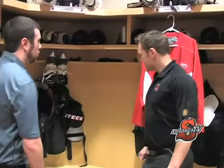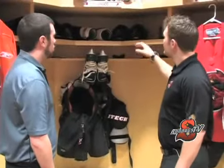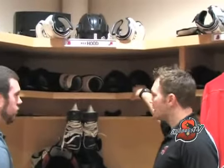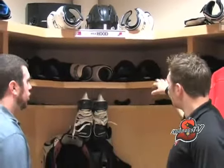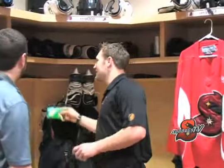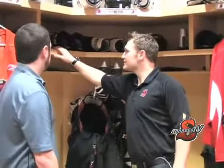Now, your locker right here, show us a little bit about what you have in here and how you like to set all your gear up. Pretty basic for myself. Everybody's got their pants, shoulder pads on the same hangers, skates, shin pads and helmet up top. For myself, I sweat a fair amount on my hands, so I have 2 pairs of gloves that I wear every game, switch on and off every period. I have one fan that throws me a pack of gum every game, Big League Chew, and then my routine is I kind of come in, grab my coffee cup, get some coffee, and then do my crossword puzzles before every game, and other than that, pretty standard.